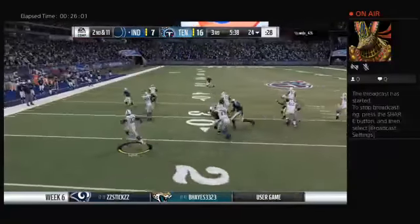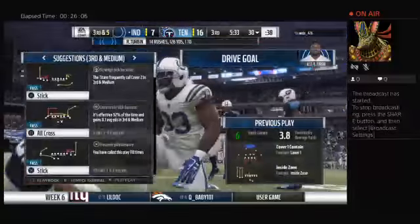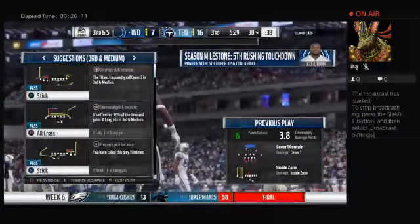They'll run it now out of the gun. And he'll go down right at the 30-yard line. He gets them a little over half of what they needed. Now they're looking at a 3rd and 5.